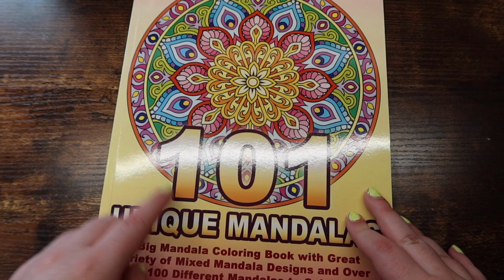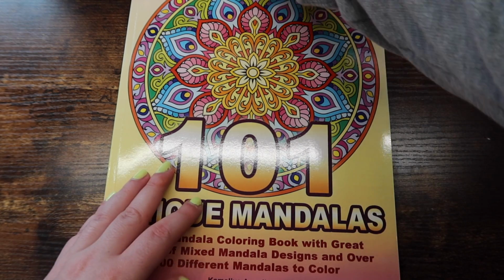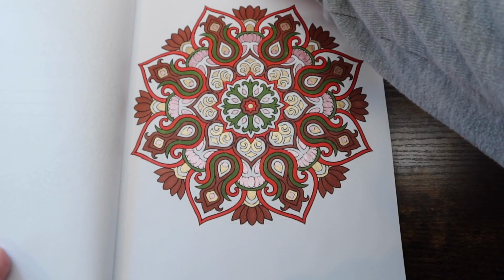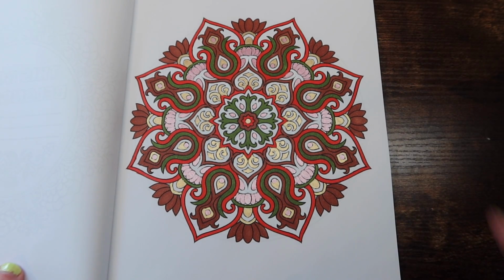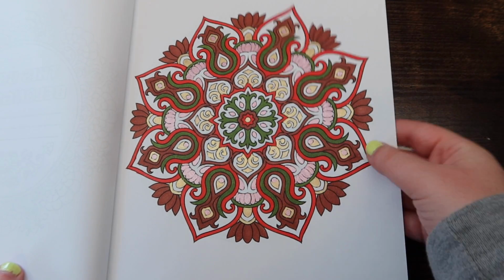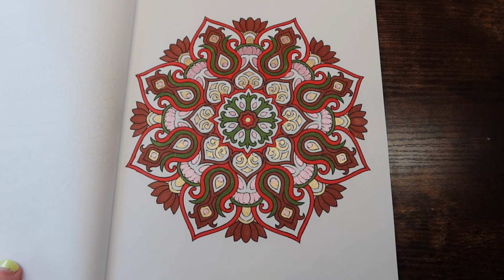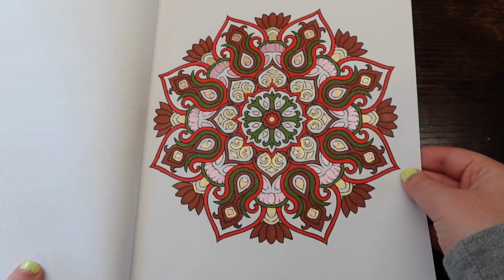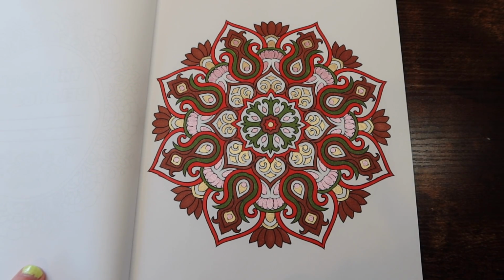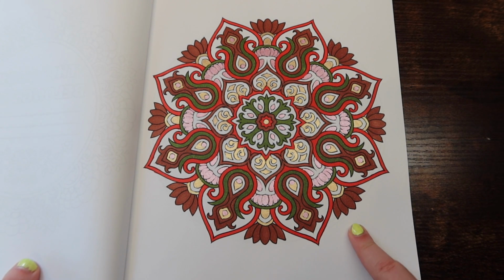Next we have this big hunk of a book, and this is 101 Unique Mandalas by Camellia Angelkova, and I did this mandala, and this was actually a video if you guys have not seen it. It's my first installment of mandala for color of the month, or whatever I called it. Basically every month I'm planning on doing a color and chat of a mandala. In theory, I'm doing it every month.